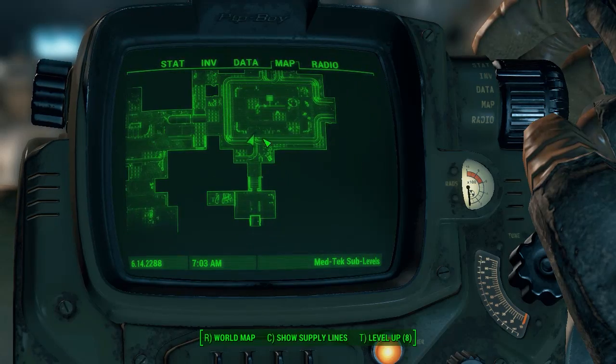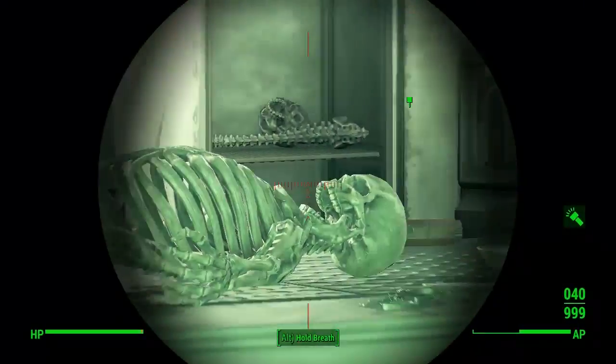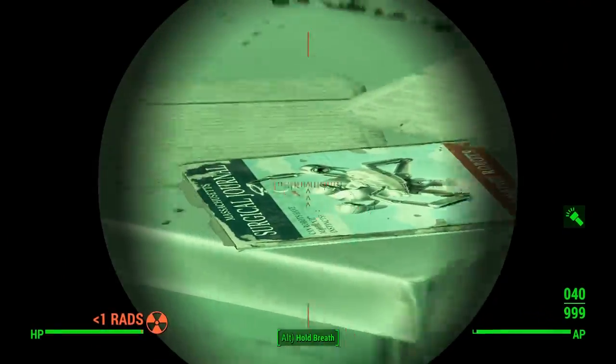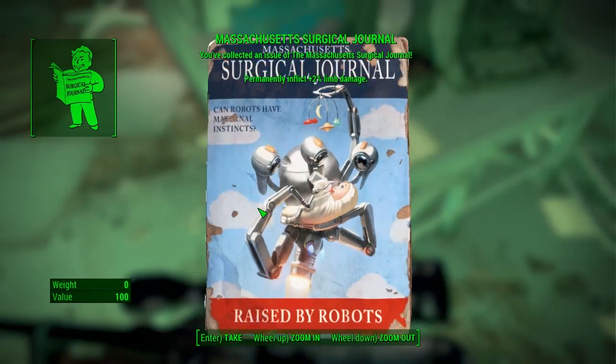But here is a local map reference for exactly where you want to be in MedTech Research. And yeah, the surgical journal is literally just sat on the end over here on this little desk. So go ahead and pick that up, and then go ahead and pick the cure up and finish the mission.